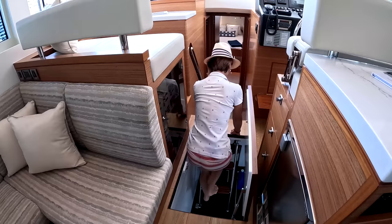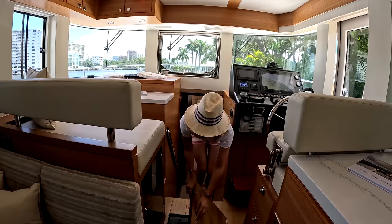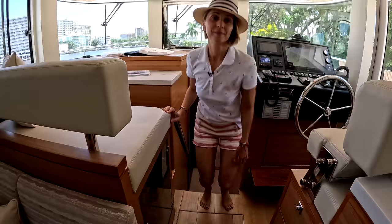So far, all the heavy and loud machinery is not within the interior of the space. No, it's all aft. Which is pretty great, which means this will be a very quiet boat underway. Correct. All right. Let's check out the staterooms.